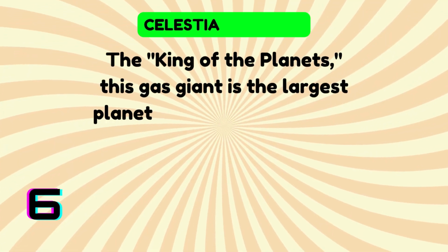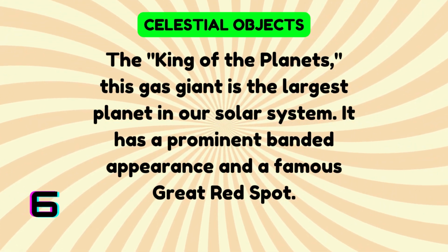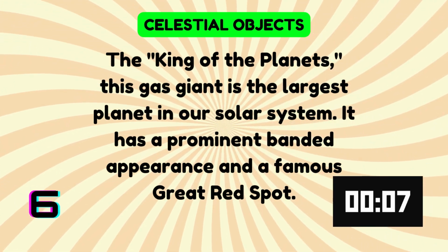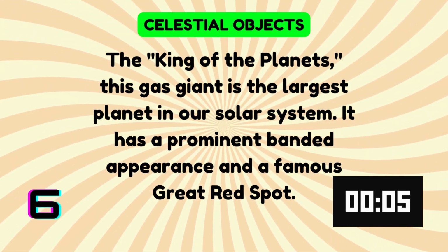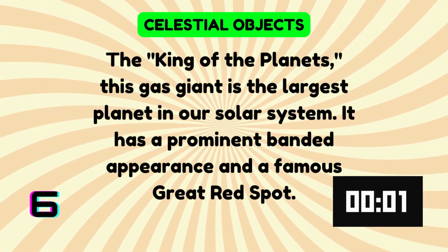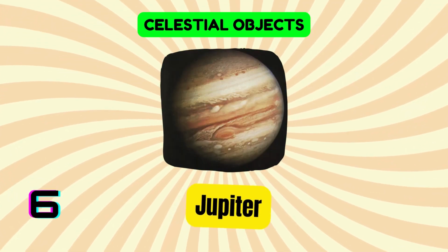The king of the planets, this gas giant is the largest planet in our solar system. It has a prominent banded appearance and a famous great red spot. Jupiter.